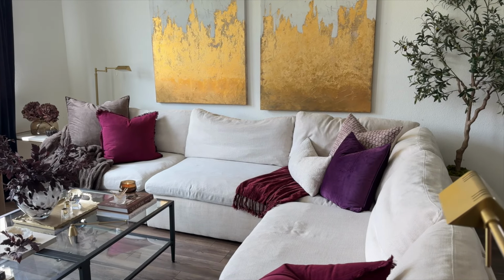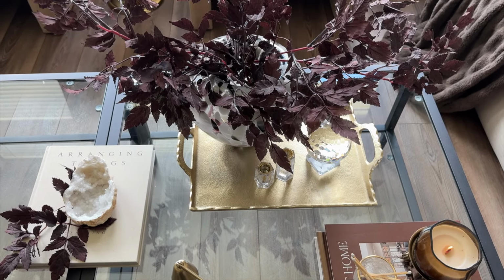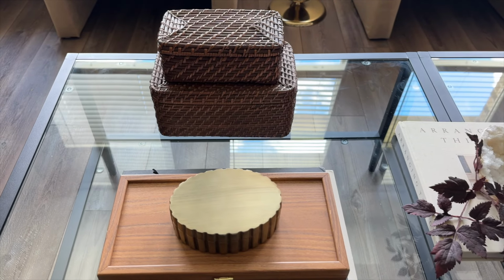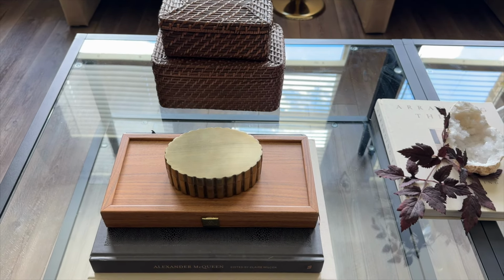Remember, the final result will be a space that feels like an atmosphere of fall comfort, a place where you can curl up with a good book, a warm cup of coffee or hot chocolate, and just relax. It's all about creating a sense of ambiance that makes you feel like you're wrapped up in a cozy blanket on a crisp autumn day.